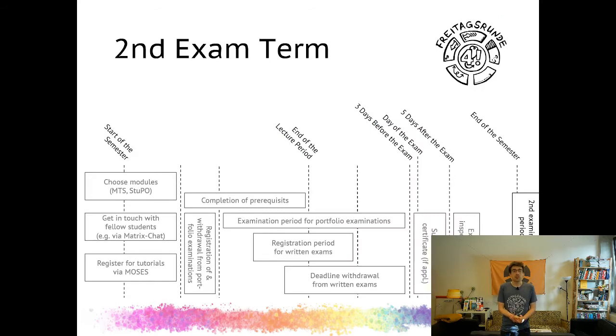And then we have the second exam term. This is usually used for exam resets, or if you were sick before, then you can go there, and you can sometimes even choose whether to take the first or the second exam of the semester. Just have a look at what the examiner offers, but usually there have to be two exam dates for you to choose from.